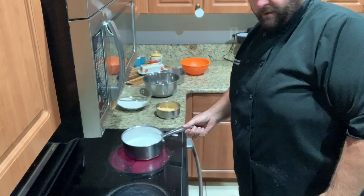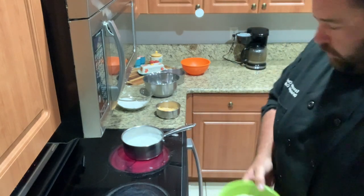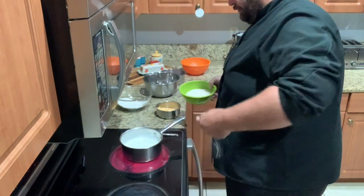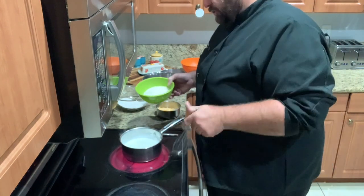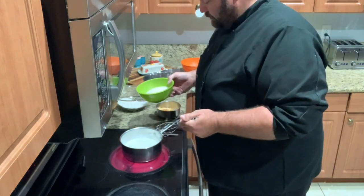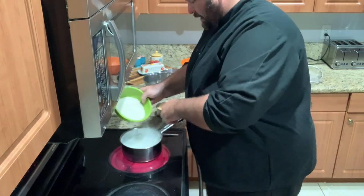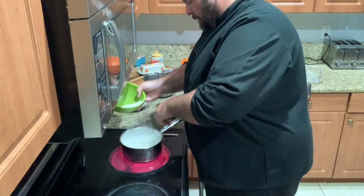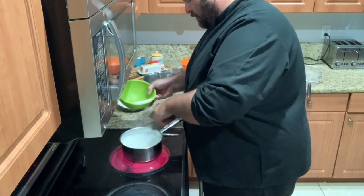Cream mixture is ready to go. It'll overflow super quick with the cream in it. All right, so as soon as it comes up to a boil, you gotta be ready to whisk this stuff in. Also, a lot of people just like to put the water in and then add the cream later. I just don't, because I'm special like that. So stir it in. It's going to thicken up pretty quick, to be honest.